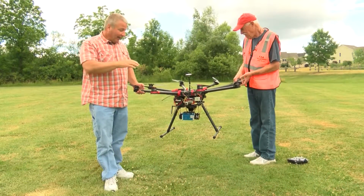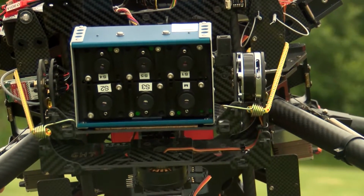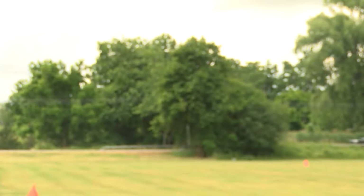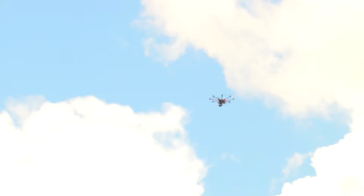In a flight like we're doing right now, we're probably going to collect about 400 images over this area, and then we'll stitch all those together and make one large, what's called a mosaic. The researchers are testing the drone's compass, sensors, and 6 high-definition cameras to see how well the device can provide aerial imagery for precision farming. This is the second in a series of 20-minute test flights.